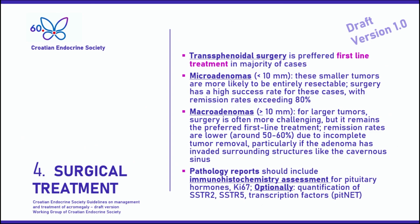Pathology reports should obligatorily include immunohistochemistry assessment for pituitary hormones and proliferation index, and optionally additional information such as quantification of somatostatin receptor subtypes.